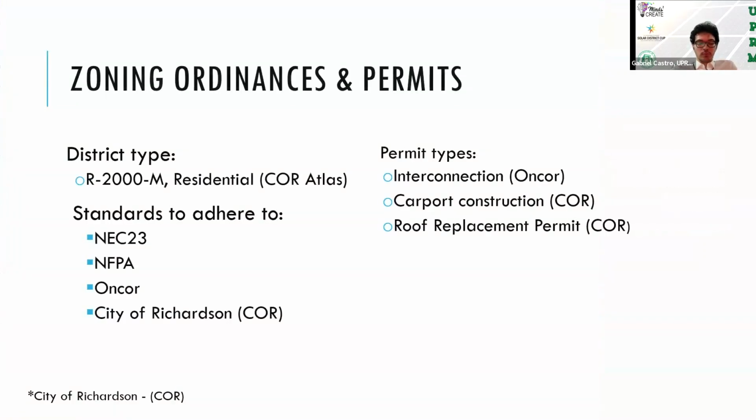The district in which the project will be undertaken is classified as a residential district, and specific codes and regulations apply to it. Some of the more important ones from the city of Richardson are the electrical, temporary fencing, and permit-related codes. The primary permits that must be acquired are the interconnection permit from Encore, the carport construction and roof replacement permits for the installation of the rooftop-mounted solar panels.